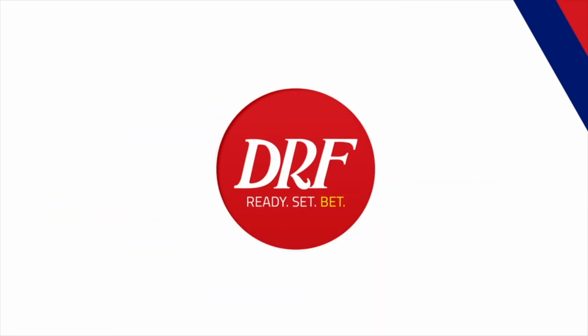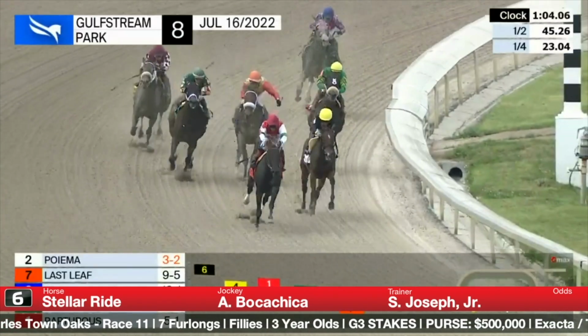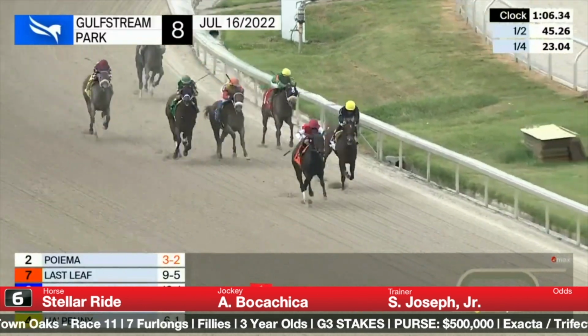Number 6, Stellar Ride, has hit the board in her last five races, including this race, a stakes run at Gulfstream. This is the Azalea going seven-eighths of a mile. She's going to finish third in this race, but this is a pretty live event. It produced three next-out winners.